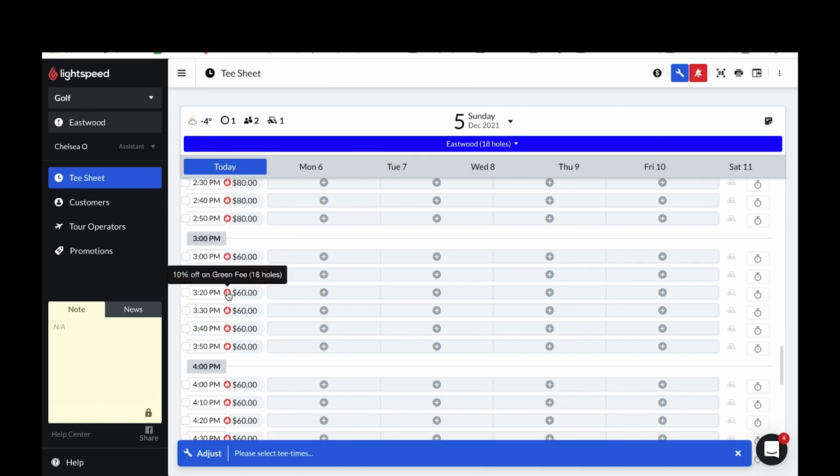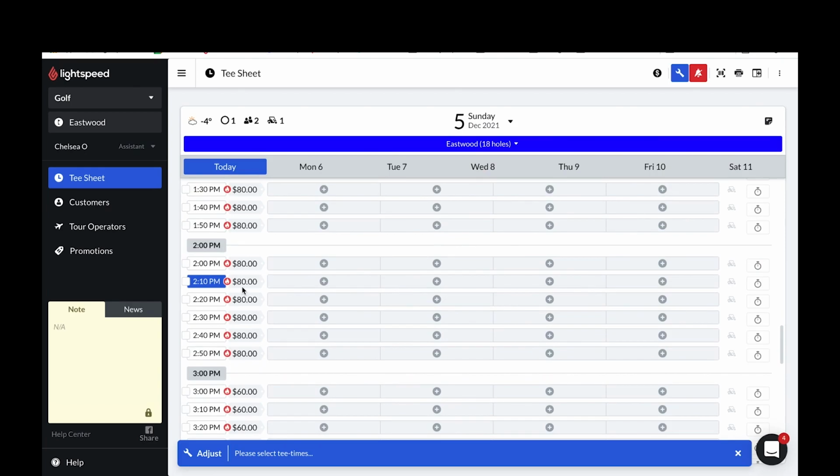So anytime you see this fire icon, I already had some online deals created that a manager or owner had created for me. And so you can already see that I had some enabled. So it's a good way to kind of quickly see what you're promoting. It's a good way if you have any really early or last minute tee times that you just want to make sure that customers are kind of incentivized to book. You can make those quick discounts available to them.